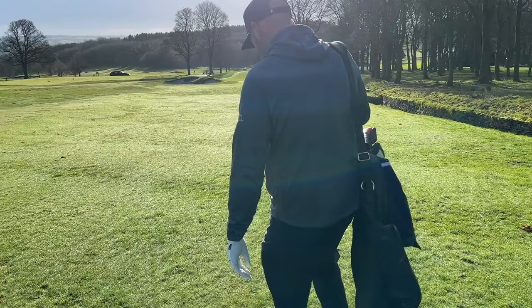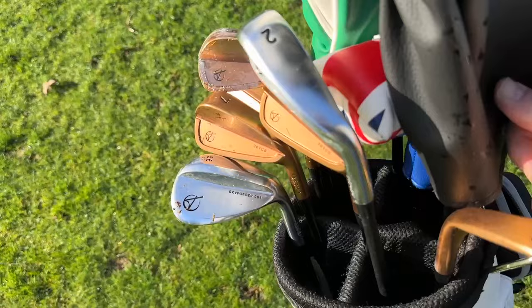Perfect drive. Position A1. I think it might just be another little chippy pitching wedge as well with the set.